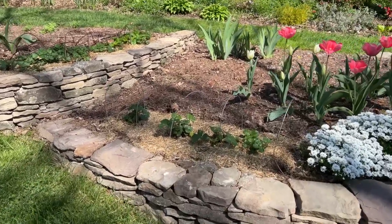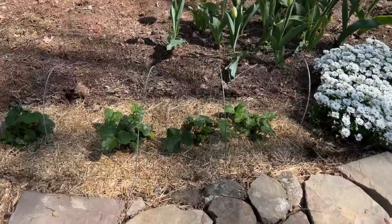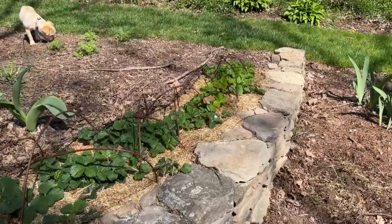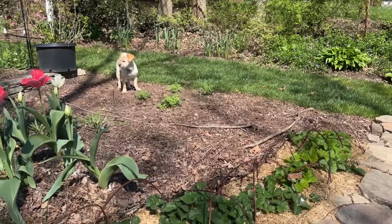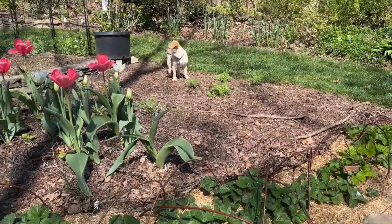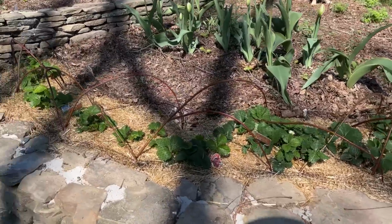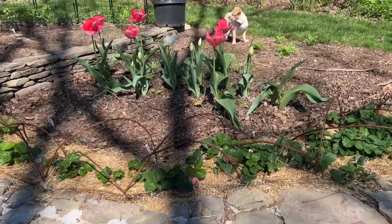You may have seen my strawberries video recently, so the plants are very happy. They're all putting on lots of growth. Some of them have flowers, some of them don't. Hi, Lulu. How you doing? Lulu's checking out our larkspur back there. So there's a few flowers on the strawberries, but hopefully we'll get more as the season progresses.